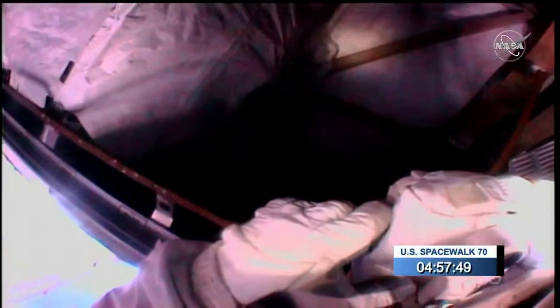Four hours and 57 minutes into today's spacewalk, and the International Space Station is flying 265 statute miles over the southern coast of Ireland. This view is from the helmet camera of NASA astronaut Victor Glover on his second spacewalk today. Okay, this is the helmet camera of Mike Hopkins. My apologies. He is taking photos of the external portions of the space station to document its current state.